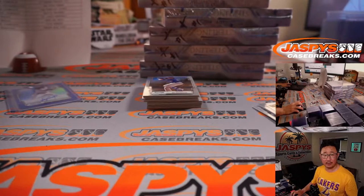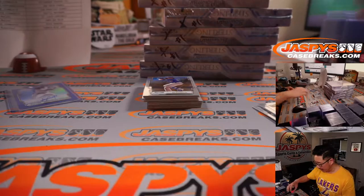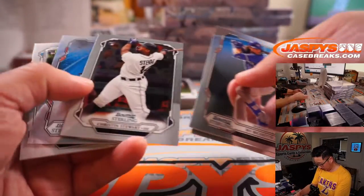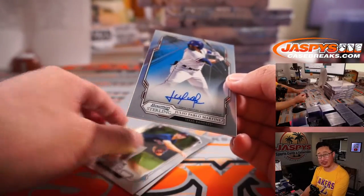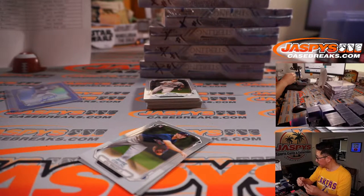Obviously, with the Bowman product, it's a little more heavy on the prospects. Checklist right there in case I need it. All right. Got Christian Stewart and another Julio Pablo Martinez base edition for Steve Birch and the Rangers. I clicked it off, but I don't see where it's at.